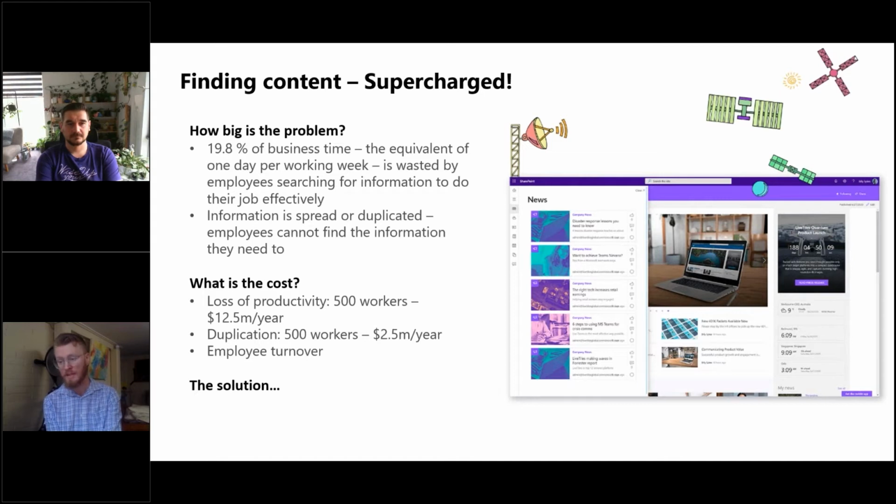Information spread and duplication is also an issue here. So employees cannot find the information that they need to do their best work or make the best decisions, because this information is spread across multiple systems, being email, pages, chats, slide decks, documents, spreadsheets, and more. And another scenario that everyone may be able to relate to is the duplication of work. So different departments or maybe offices in different locations find that they're spending time resolving or looking at the same problems. And this happens when information is hard to find.